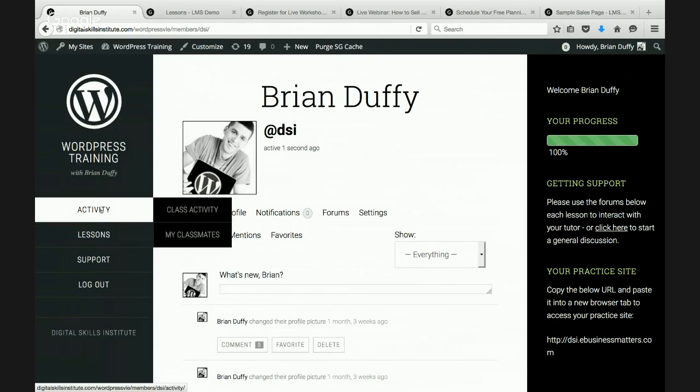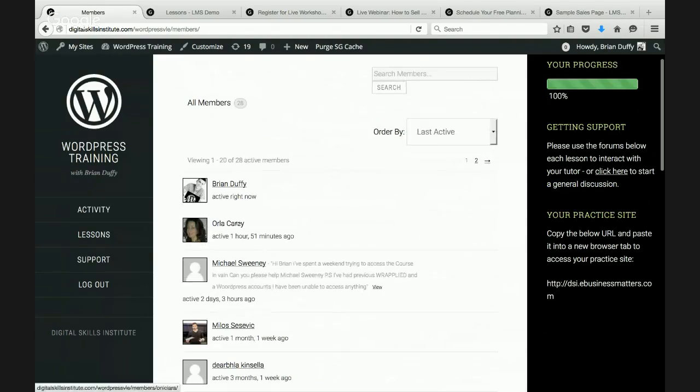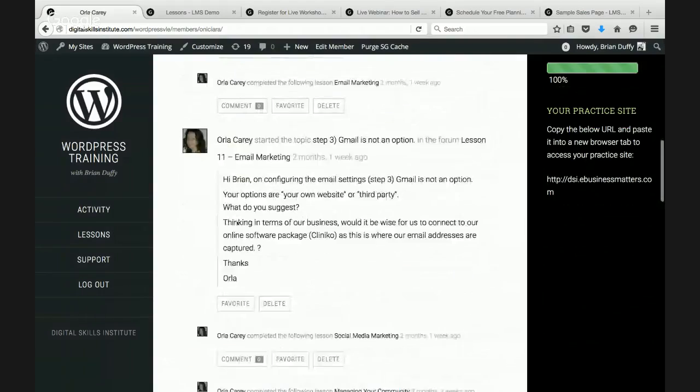So let me show you. This is my one. I am the teacher on this one. But if I go to my classmates, I can see all my classmates that are on this course. And these are some of my students from my WordPress course. And if I click in on one of them, I can see everything about Orla. And if Orla asks me a question, I can scroll down through her.